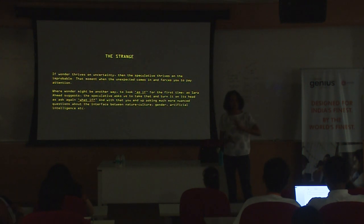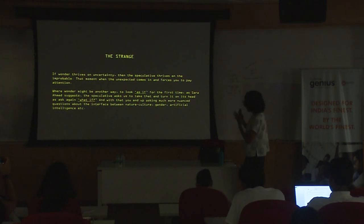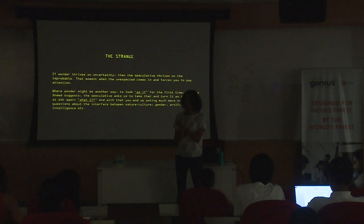Now we're going to switch frames. We're going to talk about the strange, which is my other big thing that I'm really, really interested in. So we were talking about wonder, and if you remember, we talked about wonder asking us as if, right? So what happens with the speculative? What happens with science fiction? Really good sci-fi, really good speculative fiction asks one question, what if? Wonder says as if, this asks you what if, right?